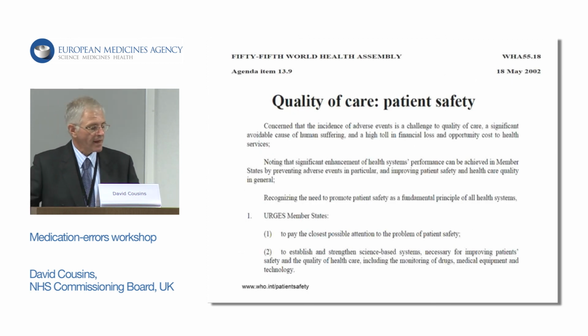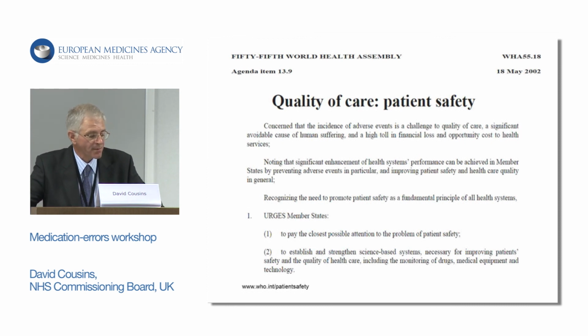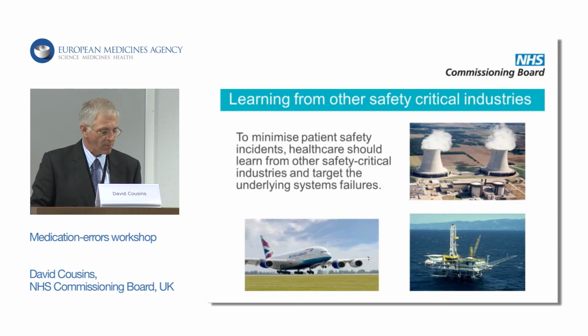So in the 55th World Health Assembly, you can see in May 2002, they wanted to bring the concerns over adverse events to the attention of all national authorities, and urged member states to pay the closest possible attention to patient safety and establish and strengthen systems for improving patient safety. And so I really invite the output from this couple of days, this workshop, to take this on board.